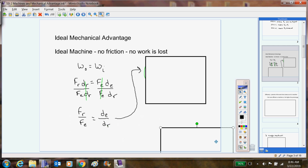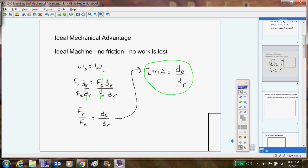So we end up with FR over FE equals DE over DR. And a minute ago, we said what FR over FE represents. So what does FR over FE represent? The mechanical advantage. So in this case, when we have the ideal machine where all of the work out equals all of the work in, DE over DR is how we have that come out, and that is our formula for ideal mechanical advantage.